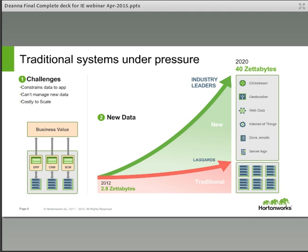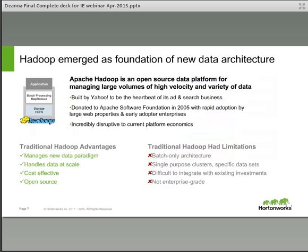And as I mentioned, it's very difficult to store this data at scale in the aggregate. And this is really the reason that Hadoop was originally developed at Yahoo. They needed to address one particular use case, which was indexing the world's websites. It was great at some things, but it had its limitations.